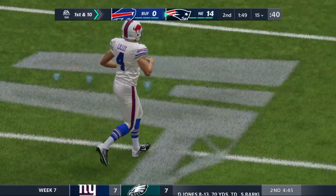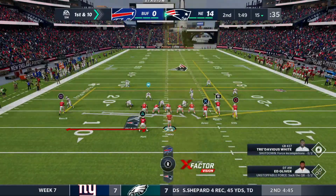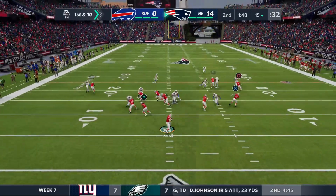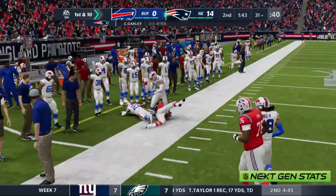The Patriots take over 1st and 10 at their own 15. Kareem Hunt and the rest of the offense making their way back out there. He's already cruised past the 100-yard mark. We haven't even gone away for halftime yet. He might not want halftime. All right, why cool off? Keep everybody here, so stay out on the field and keep going.